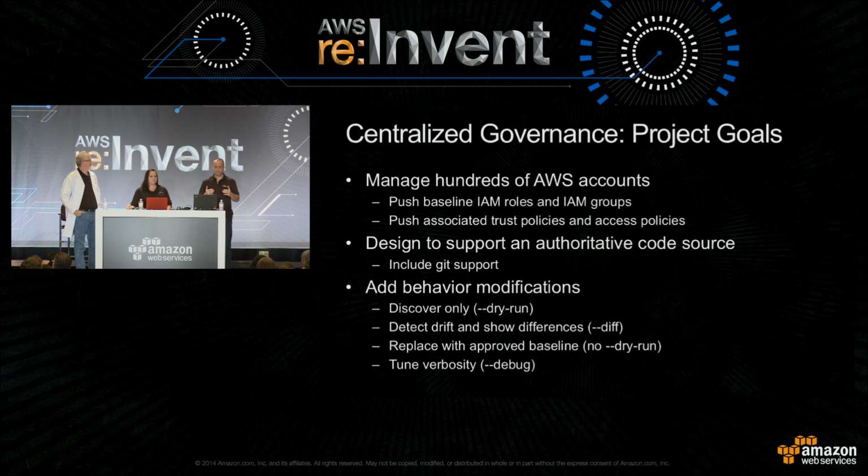So we started with access control and started with IAM, and we said, let's build a baseline of IAM roles and IAM groups that we can push out remotely to all of these business units, and we'll, of course, include the trust policies and associated access policies that need to go along with those roles and groups. We wanted to use it in a continuous delivery workflow, so we wanted to make sure it supported Git. And we also wanted the ability to not only do drift detection, but be able to react and choose the way that we want to react when we find something that doesn't quite match up with the approved baseline that might be lingering out there in one of the accounts.